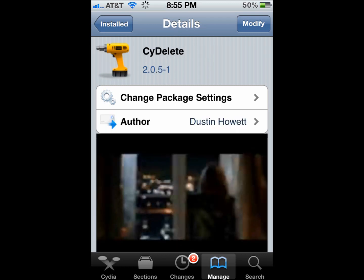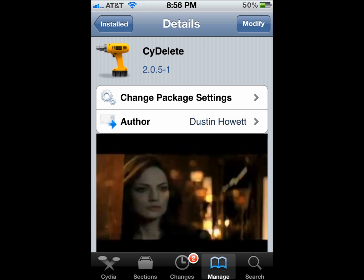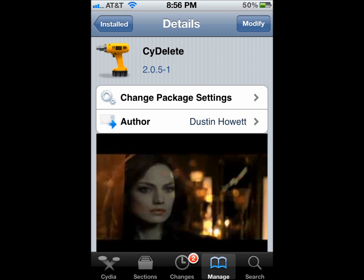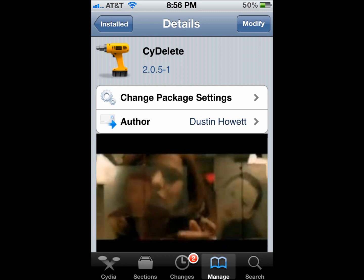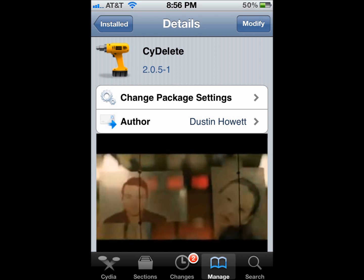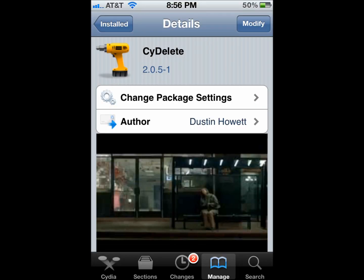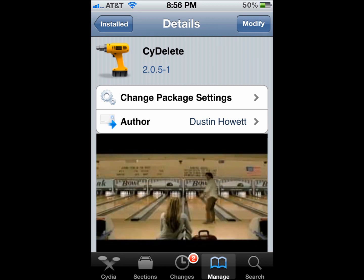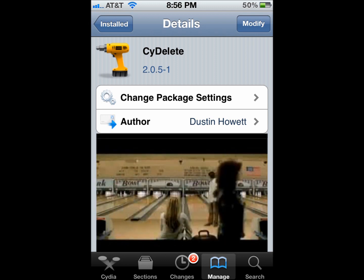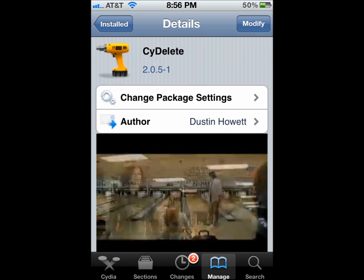The next one I want to talk about is Side Delete. This isn't as popular one, but I think it's necessary to get when you first get Cydia, because then you won't have any problem deleting the apps. Usually when you have an app, you're going to have to uninstall it. Like if I were to uninstall Side Delete, I'd go modify and remove, and I'd have to go through the whole process of opening up Cydia and everything. But with Side Delete, it will make it so you can delete Cydia apps just like you delete your normal apps. So this is the app on Cydia.